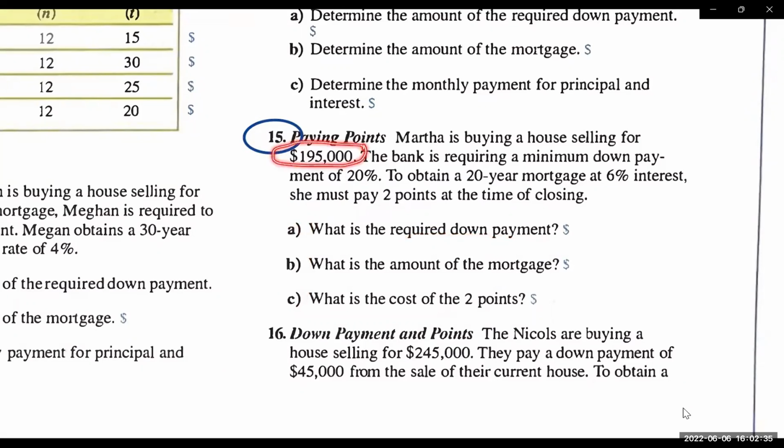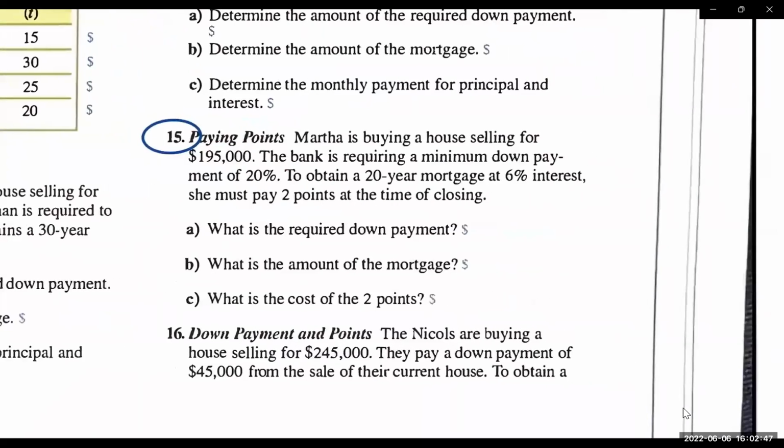So if the house costs 195,000 and it's a 20% down payment, anybody remember how to find the down payment? Don't you multiply 0.20 times the 195,000? That's right. So you have to convert the percent to a decimal, so that's 0.20, and then you multiply. So let's see what that gives us. I'm getting $39,000. So that's the down payment.